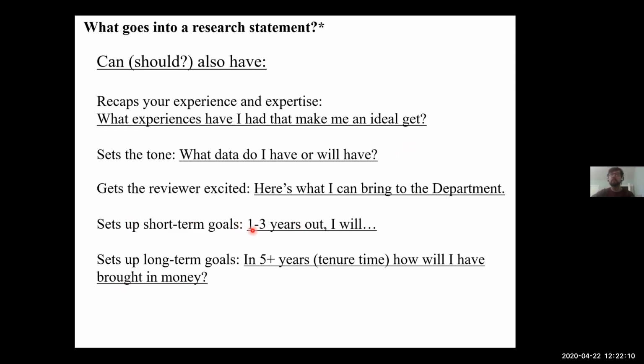Short term, I'm really talking about 1 to 3 years out. What are you going to do to get your lab established, get yourself familiar with the lab, the department, and get out a grant, which is really the bread and butter now of most faculty positions. Now, each job is going to be different. At a primarily teaching institute, you're going to be required to teach more. And so getting a grant to secure tenure is a nice bonus, may not be a requirement.